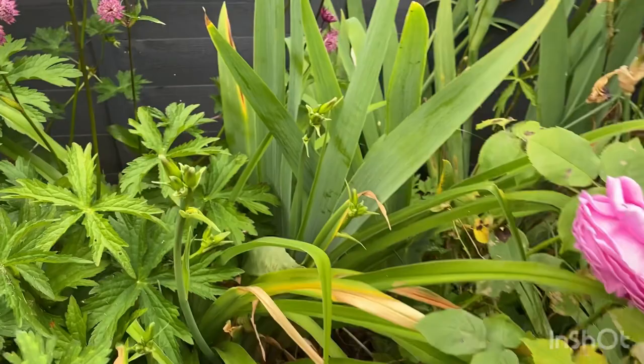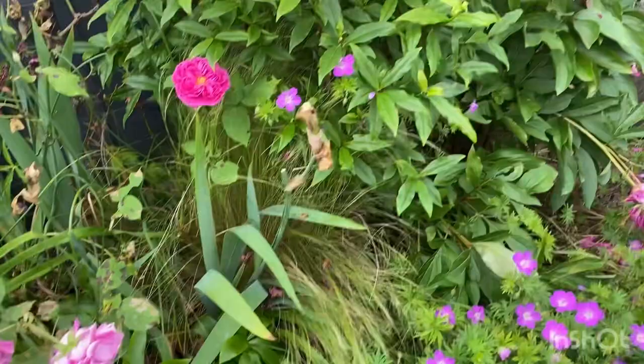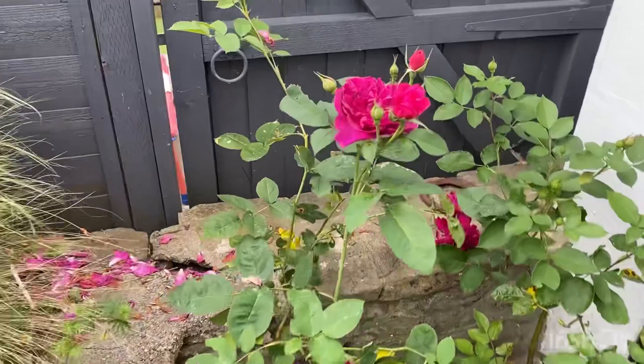And we have this here, Rose, Madame Isaac Perrier. And we have the Darcy Boozle.